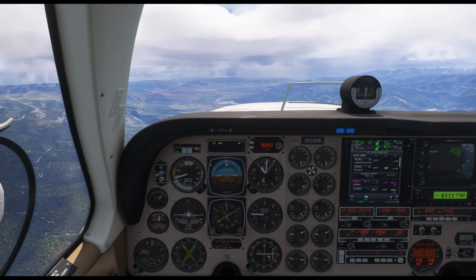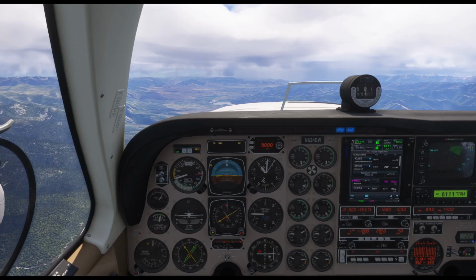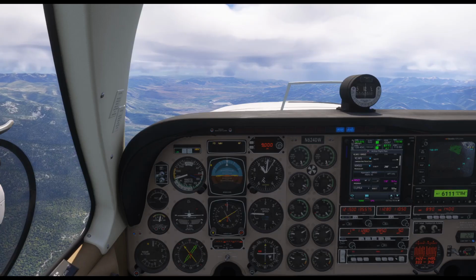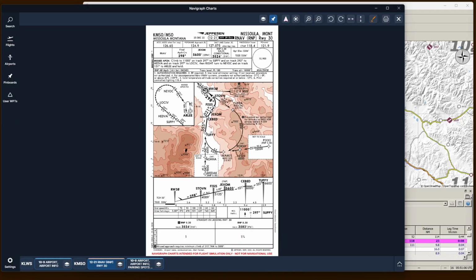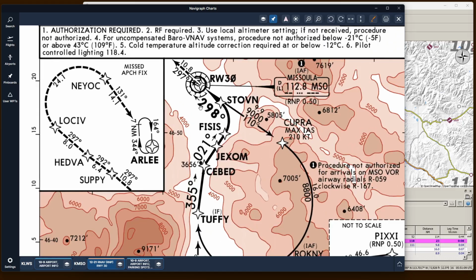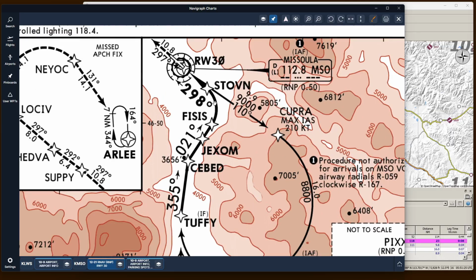Alright, so let's now get our approach chart up. At the MSO at Stoven, looks like we need to be 9,000 feet all the way down here.